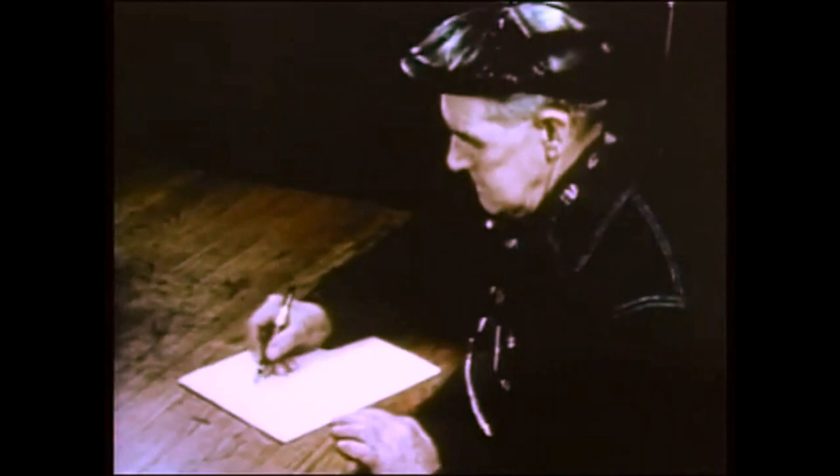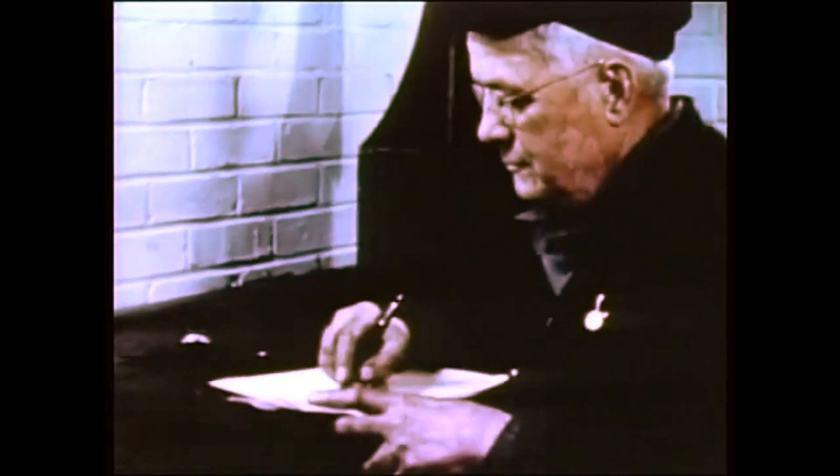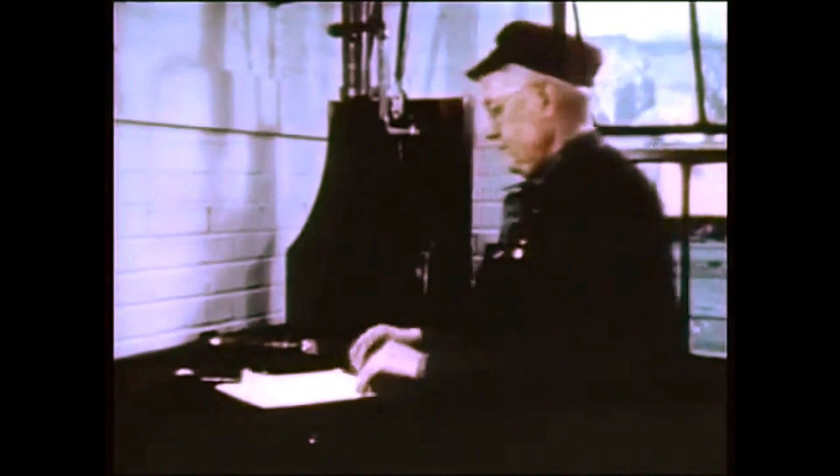We find the engineer in the register room filling out his report, and the veteran inspector in the inspector's office filling out his. The engineer's report reflects the performance of the locomotive while in his charge. The inspector is responsible for detecting any defects that may escape the notice of the engineer. Finishing his report, the inspector places it in a cartridge and sends it by pneumatic tube to the roundhouse foreman.